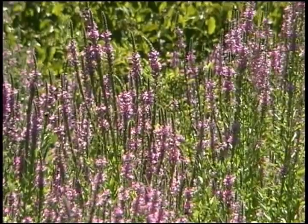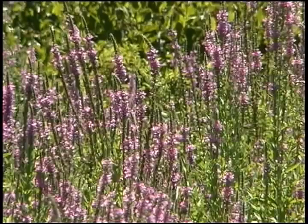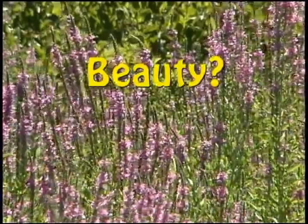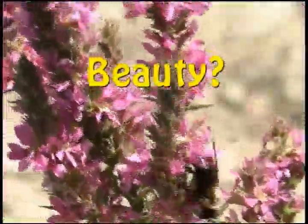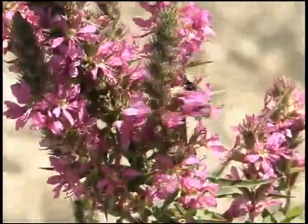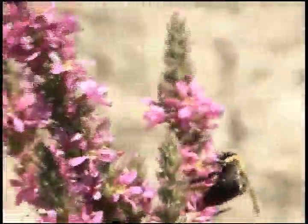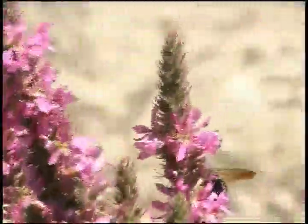Beautiful, exotic. The deep purple flowers of purple loosestrife attract pollinators like bumblebees and swallowtail butterflies. Purple loosestrife is an invasive plant that became established in the 1800s. It had no natural enemies and disrupted wetland habitats by reducing species diversity.